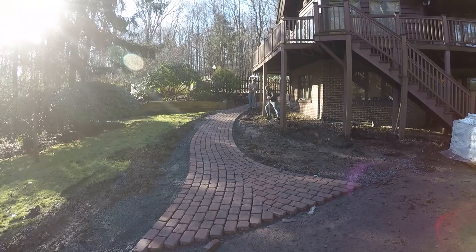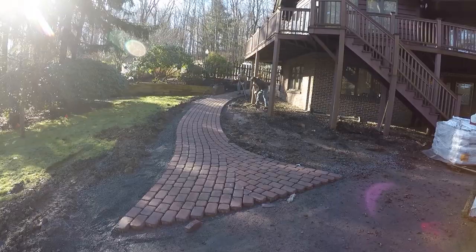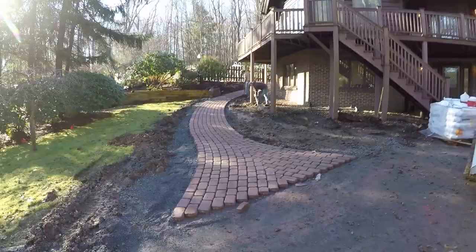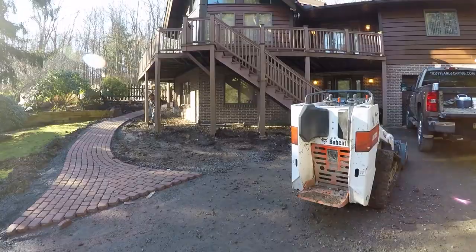So here we got the sidewalk and it's pretty much just about done. The guys were there ripping out some old railroad ties, could get those out of the ground. So it turned out super nice. No steps in that. It'll be easy access to the side of the house.